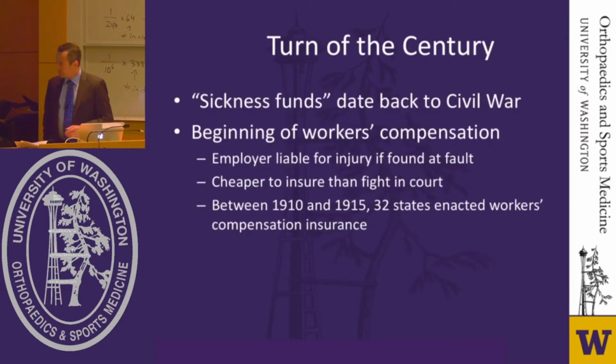The history of health insurance in this country goes back to the turn of the century, when it started out with something called a sickness fund, which had existed since at least the time of the Civil War. Employers, unions, or fraternal organizations like the Elks or the Knights of Columbus would form a group, and each worker would kick in a small piece of their wages every week, maybe 1%, with the idea that if one of them got injured, the rest would band together and pay up to perhaps 60% of the injured worker's wages.